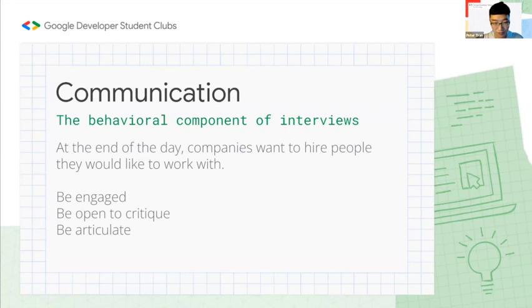All right, thanks, Peter. Another major part of your technical interview will be a behavioral component. At the end of the day, companies want to hire people that they would actually like to work with. So it's not just your technical skills and your code that you should worry about. You should also be able to communicate with your interviewer and show them that you can work well in a team, because that's how it's going to be if you're hired. So be engaged, be open to critique, and be articulate during your interview.